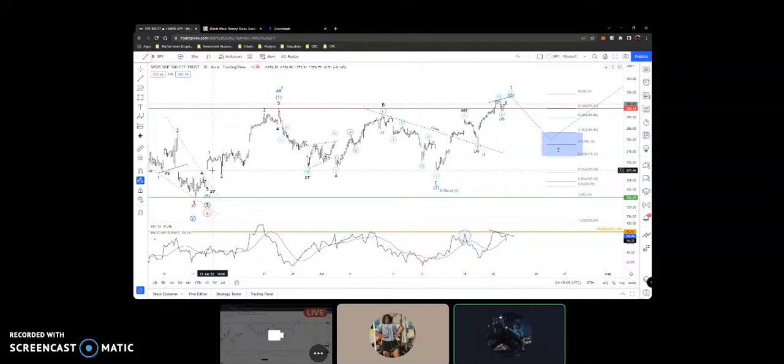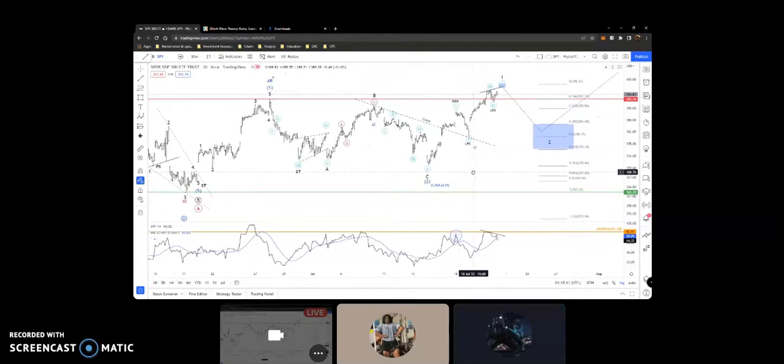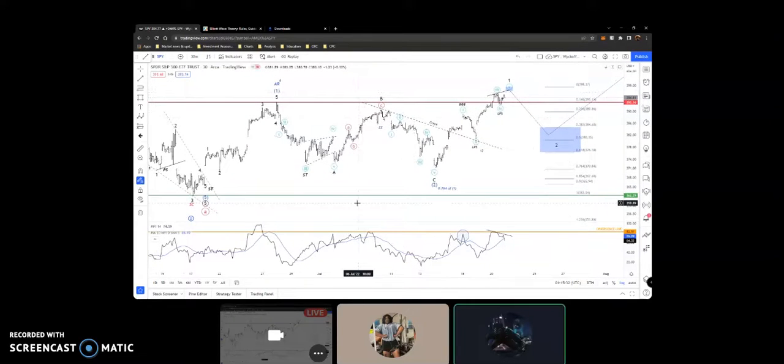Like I said, I don't know what caused buyers to come in. And again, we're looking at pretty low volume on all of these moves. So that's the thing. We got to gap up on SPY.